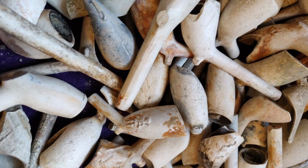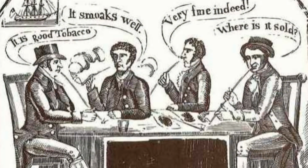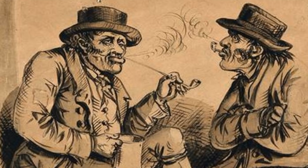So why do I keep finding so many pipes? Apart from being a pipe magnet, well, pipes were smoked extensively from around about 1580 right up to the end of the 19th, early 20th century. So it's not surprising that there are so many bits of clay pipe in the River Thames, because they were actually disposable. They were only smoked once or twice, and then they were thrown away.